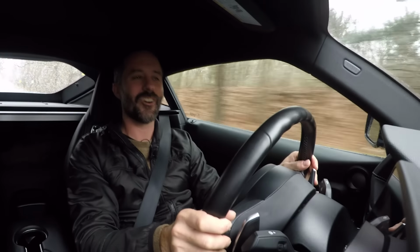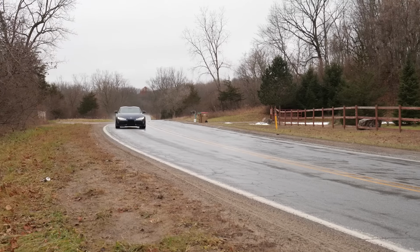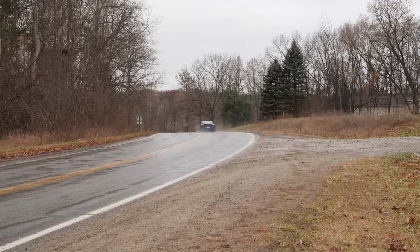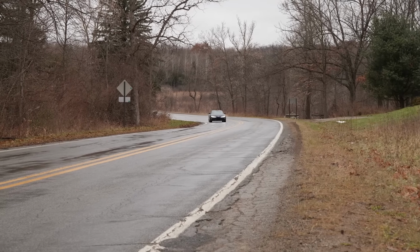This is a good car to drive. And when you put it in this sport mode, you get those burbles on the exhaust. Yeah, this is a good time. This is a good time.